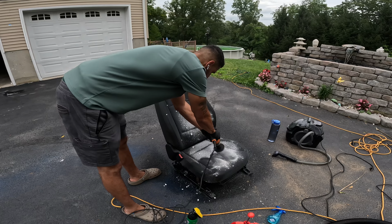AC is blowing. Feels cold. I like that. First test drive on the Kia. Feels pretty sound. I'm hitting the gas right now. The shocks and everything feel really good. Transmission feels good. It looks like a lot of cosmetic. Cosmetic is what I like.